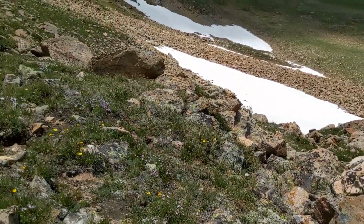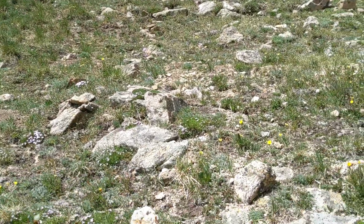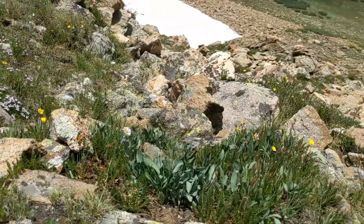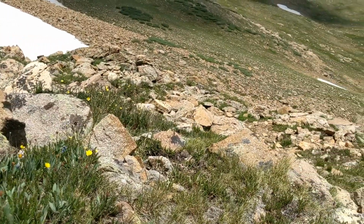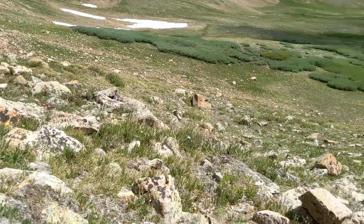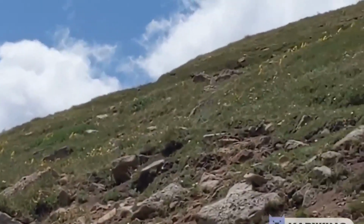But they are all managing to survive despite the wind conditions and the short growing season. The rocks do protect them from the wind, and the rocks also act as a heat sink, so they absorb heat from the sun and help keep the microclimate around the rock a bit warmer, which of course benefits the plants. See him? There goes a weasel.